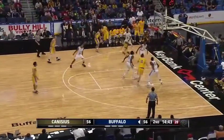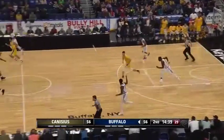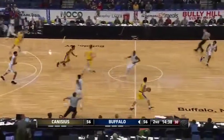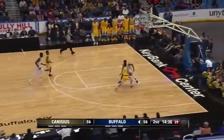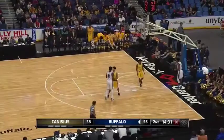A little full court pressure here, a token pressure by Canisius, making UB speed up a little bit. Good job by Phil Valenti, not fouling when he helped on the ball screen right now. We have a switch. 14:15 remaining. We have a foul call.